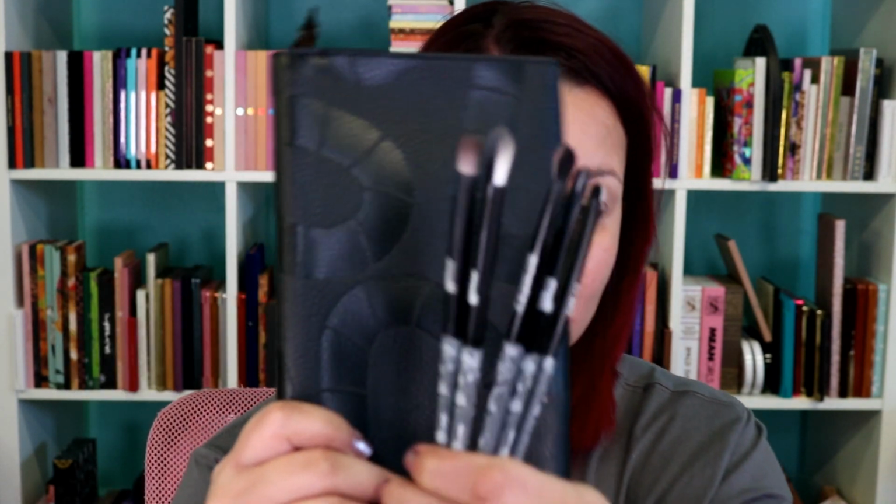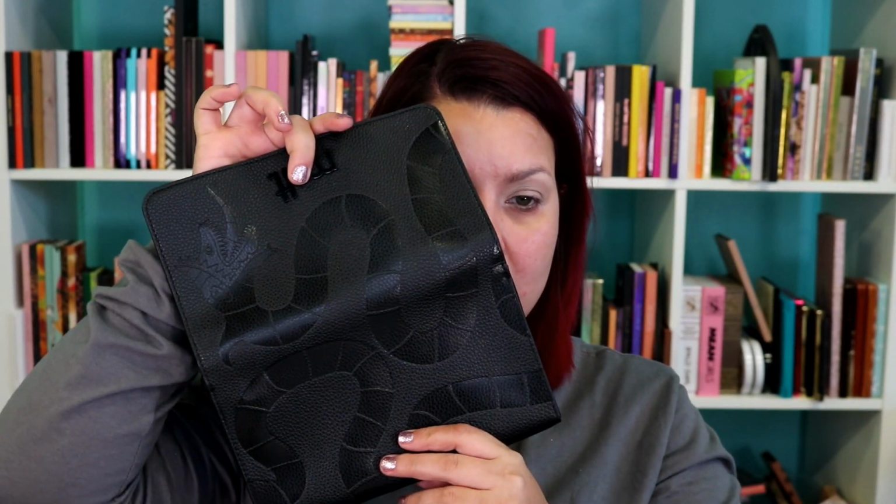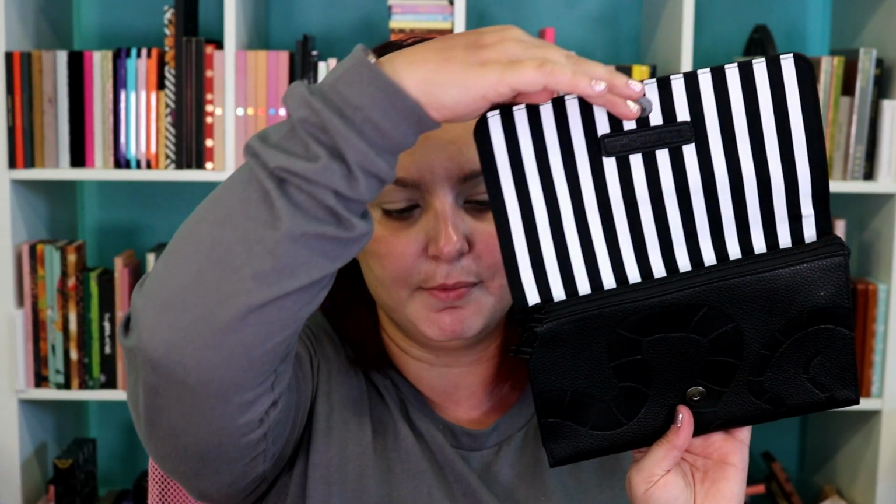So there are 5 brushes in the set with Lydia dancing. I love the artwork on these. And then this vegan leather makeup bag. So you have the sandworm imprint with iconic black and white stripe, same thing as Michael Keaton's suit whenever he's dressed as Beetlejuice.